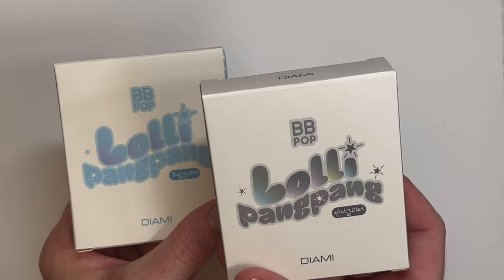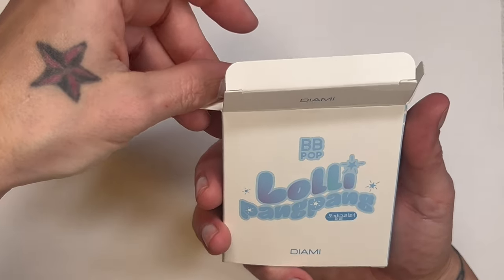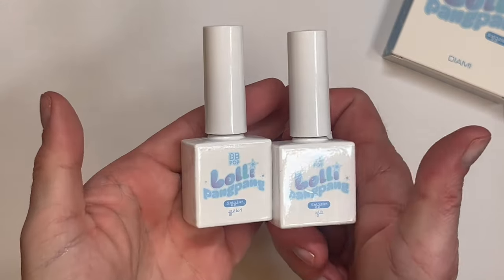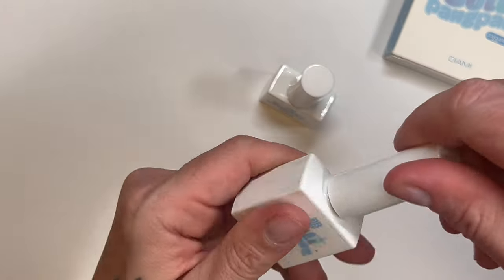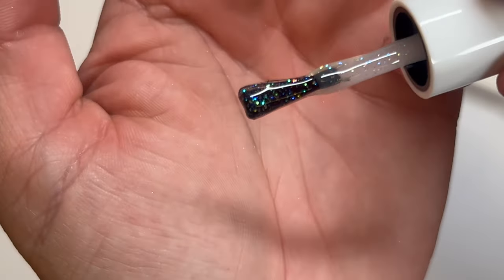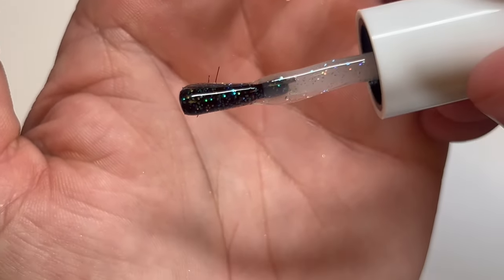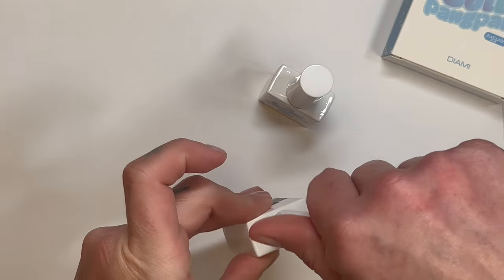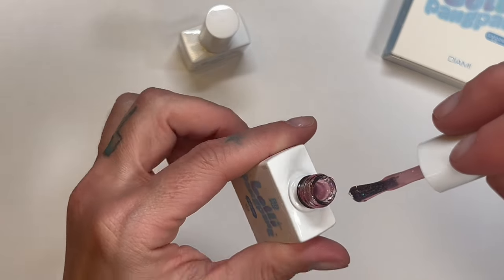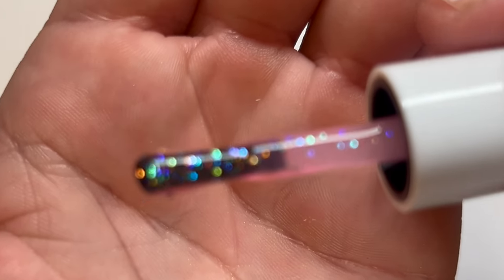This one I opened. I'll show you this one first. This one is the Opal one, I believe. And it comes with two. It comes with a clear with opal glitters in it. It's so cute. Oh, the brush is kind of wonky, but really pretty. And then it also comes with a pink jelly with opal glitters in it. Really cute. It's real glittery.